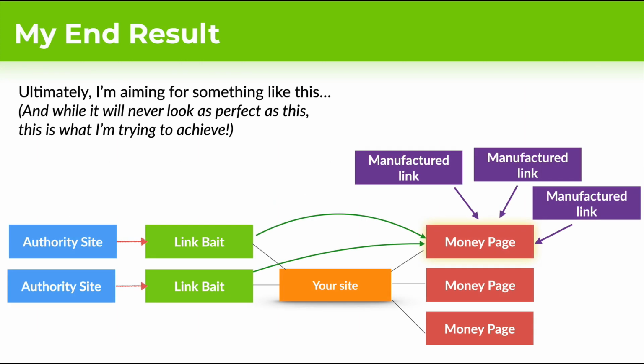Cool. So here is typically my end result. This is my ideal strategy for a money-making website that grows quickly. Essentially, I've got authority sites that are linking to my link bait. So my website is constantly growing because of these authority links, and I'm using internal links from my link bait pages directly to my money pages. So I'm funneling this juice from my link bait via internal link to my money page.